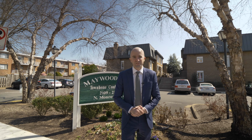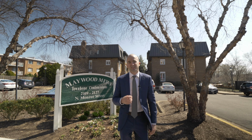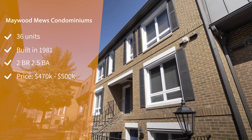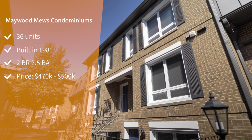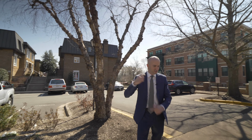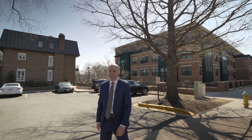Another popular townhouse-style condo is the Maywood Mews community. Now, these are piggyback-style condos, one on top of the other, 2 levels, 2-bed, 2.5 baths that you can pick up for around $500,000. Right next door is a more traditional condo building. We'll walk and talk, we'll get there. We're gonna get to Dominion Heights, a condo building that has about 68 units in it.